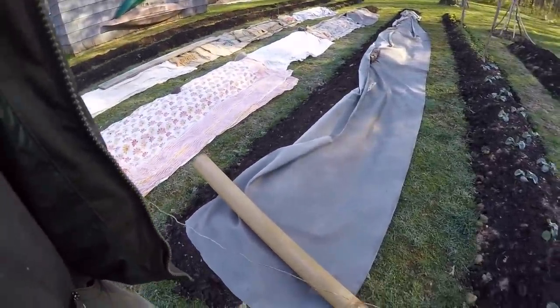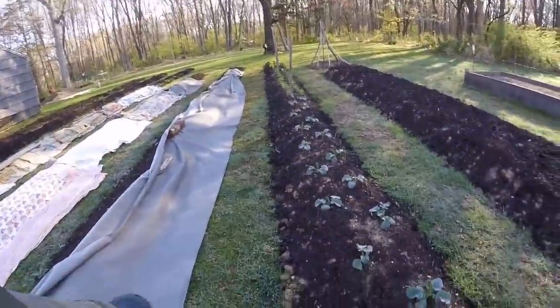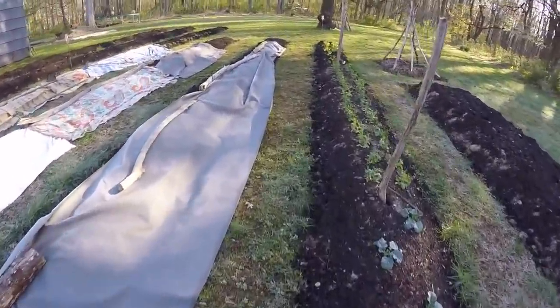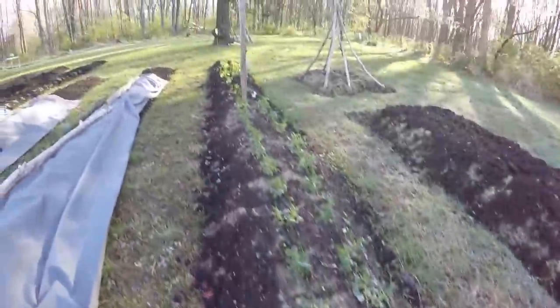But you can see the frost on the broccoli. That'll be fine. The lettuce tends to burn. That was the reason we covered it. The peas all curled up, but they look fine.